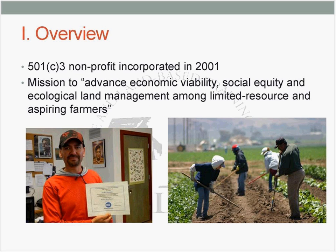Our 15-year history as a nonprofit, headquartered about 8 miles south of Salinas, in the heart of the valley, in the middle of a multi-billion-dollar labor-intensive ag industry, dominated by large growers and shippers. In eternal spring conditions, we grow all the main cool season crops that you can think of, like this broccoli, cauliflower, celery, hence the salad bowl of the world.